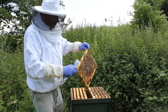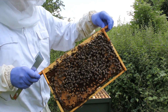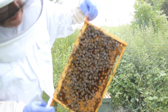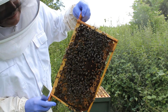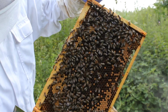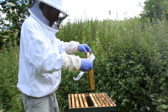This one has got ivory white. Is that up to the camera and in focus? Yep. There's a lot of ivory coloured brood in there. It's really nice condition, well fed. So they've had plenty of feed. So the June gap didn't affect these bees at all.